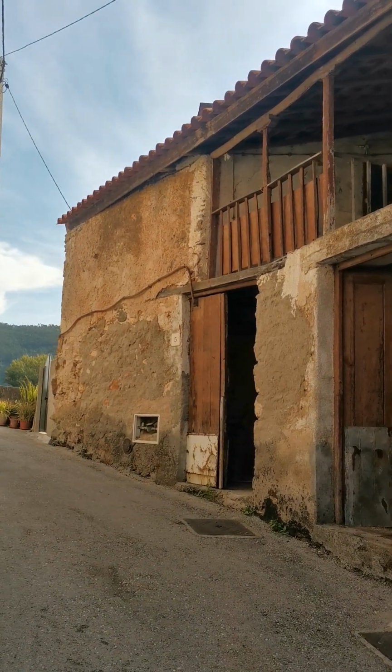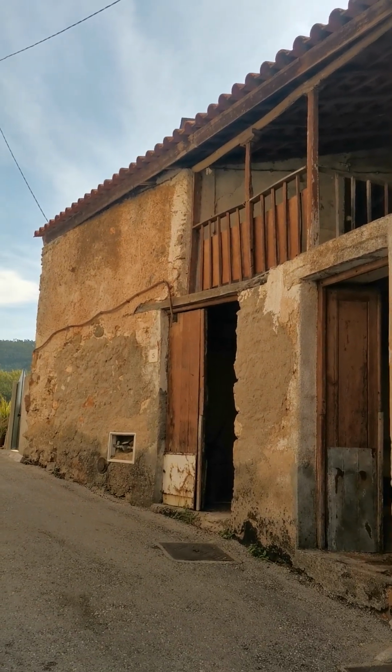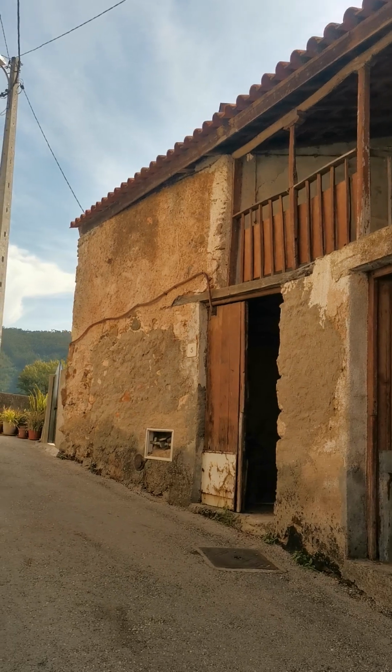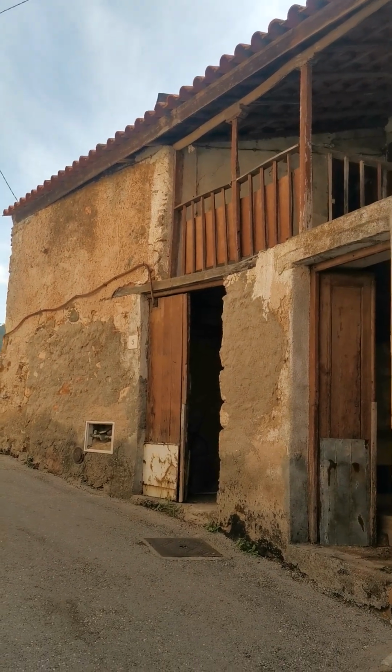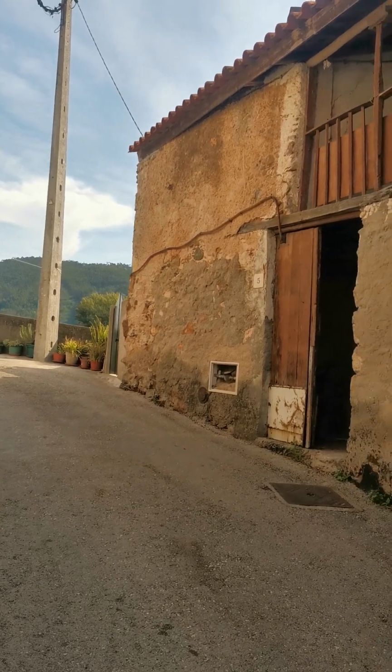Here I am outside this charming little stone cottage that's very, very close to the River Mondego. You'll see that when I go inside. I just want to show you the environment around the property.